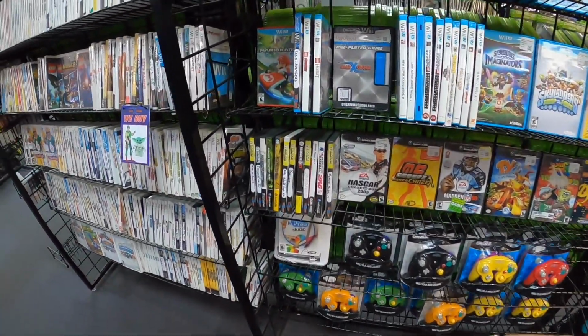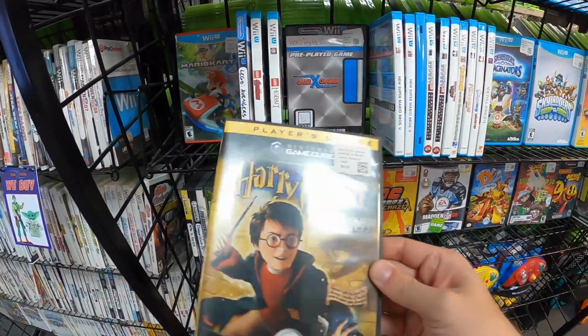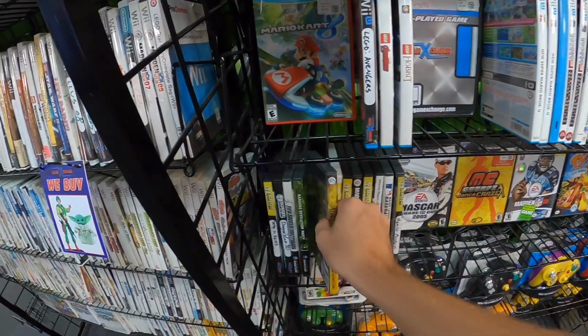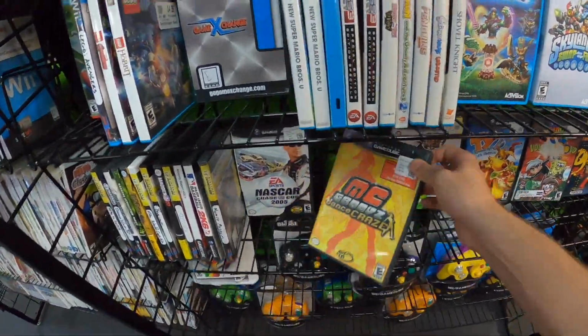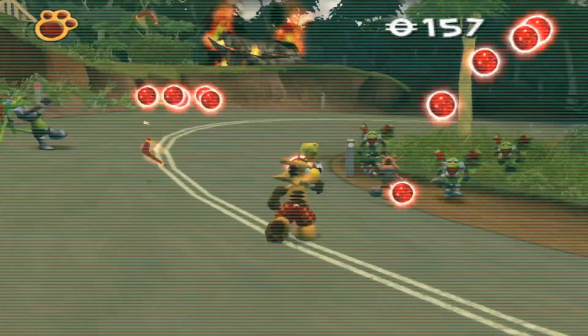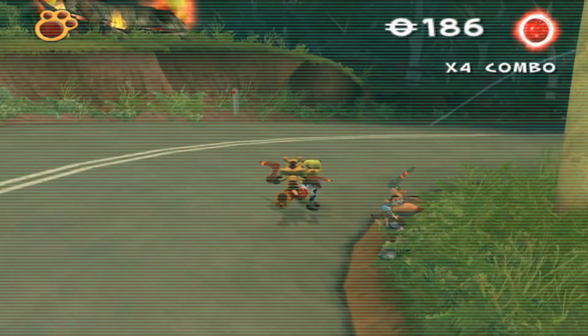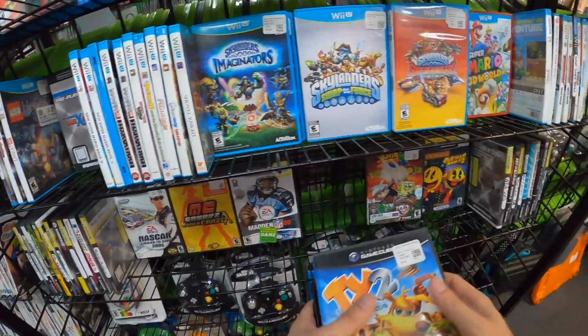So we definitely don't have the best GameCube selection here. We do have a complete Chamber of Secrets. Kind of meh for me. Not huge into the licensed GameCube titles. Super Monkey Ball Dance Craze, no thanks. This one is actually interesting. You guys can let me know if this one's worth picking up. 15 bucks is not bad. Does it have the original manual? Yes, it does. Okay, so that's a contender for sure.